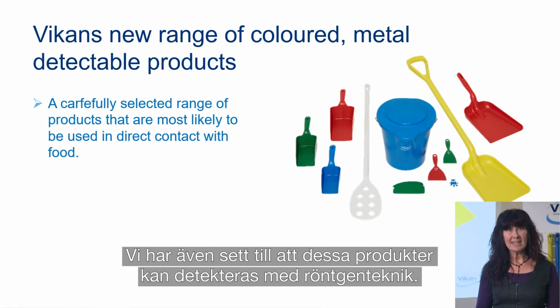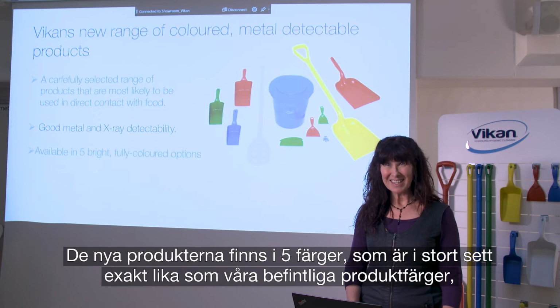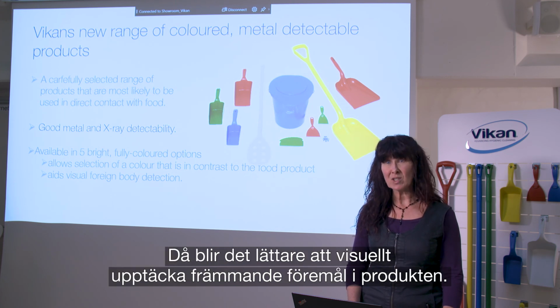We have also taken the opportunity to make the range X-ray detectable as well as metal detectable, and offer it in 5 colours that are virtually identical to our existing core colours, in support of our customer requests and obviously our own advice to choose colours that are in contrasting colour to the product that you're producing, which will aid the visual detection of foreign bodies in the product.